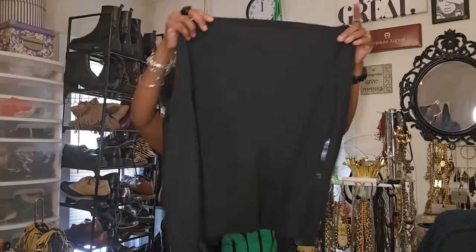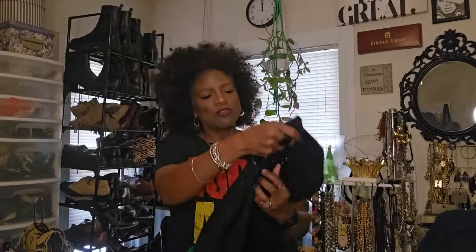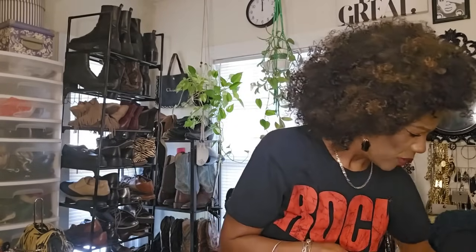Again, this is the back. Really, really nice. It's flowers. I think that's what it is, a flower. That's it up close. Sequin. Or you can think of a way that you would wear it. Let me know in the comments how you would wear that. Okay, I have another jumpsuit.